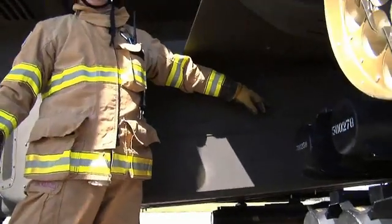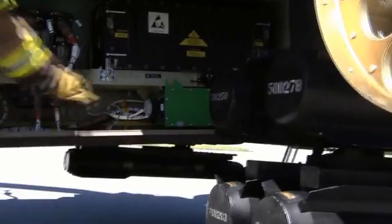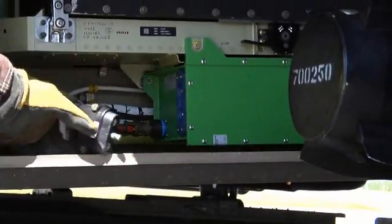The final step of the shutdown is to disconnect the battery, which is located in a compartment on the right side of the aircraft under the aft part of the engine. The battery has a quick disconnect. Turn the handle counterclockwise to remove.